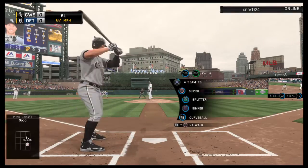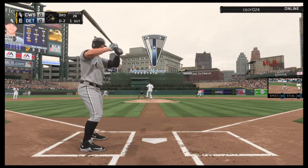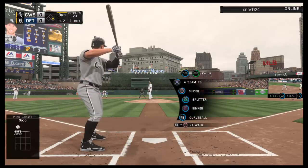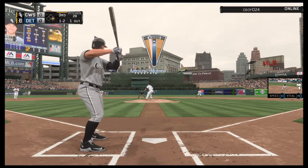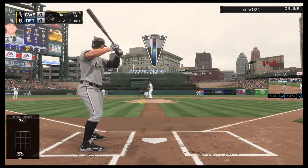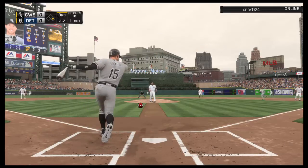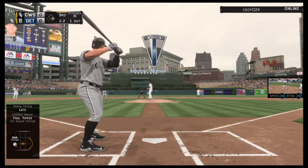That's in there, and he's deep in the hole now. 0-2. Too high. 1-2. And now on 1-2, this might be a spot where that high fastball was just a setup so that he can come back with that big curve. A splitter, but he started it too low as it bounces up to the plate. A little late with the swing, but he stays alive. Still 2-2.